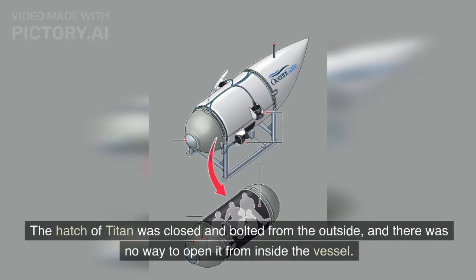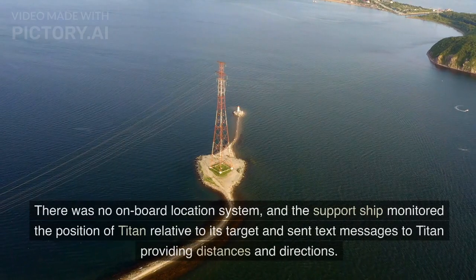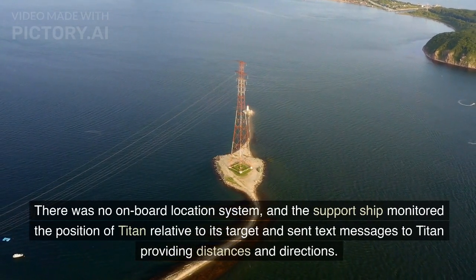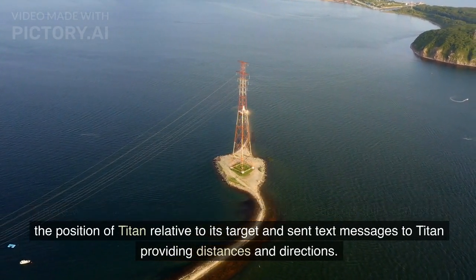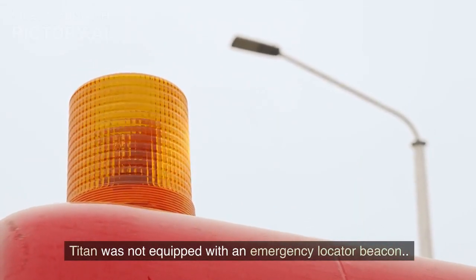The hatch of Titan was closed and bolted from the outside, and there was no way to open it from inside the vessel. There was no onboard location system, and the support ship monitored the position of Titan relative to its target and sent text messages to Titan providing distances and directions. Titan was not equipped with an emergency locator beacon.